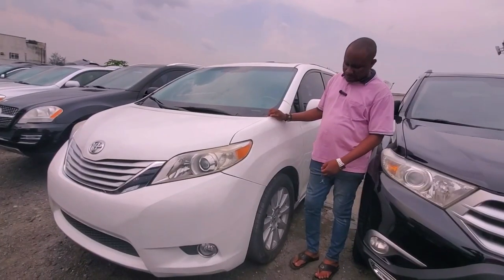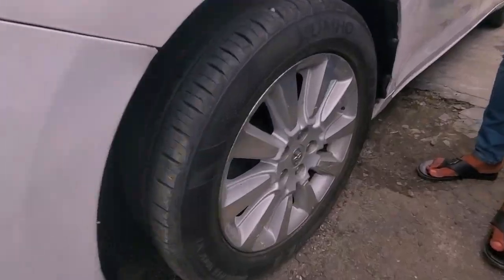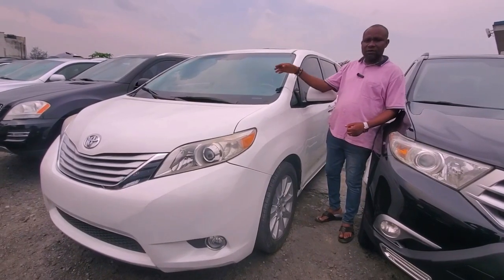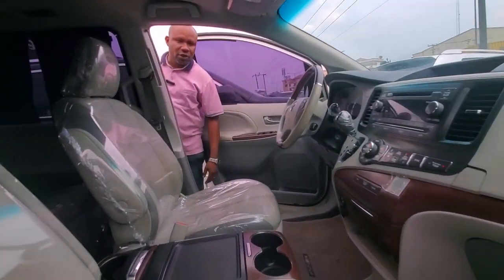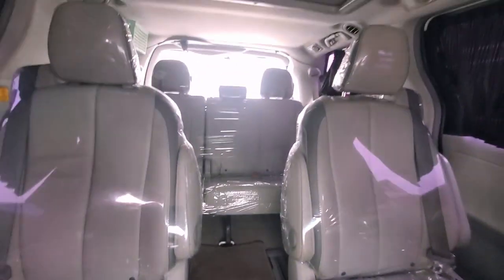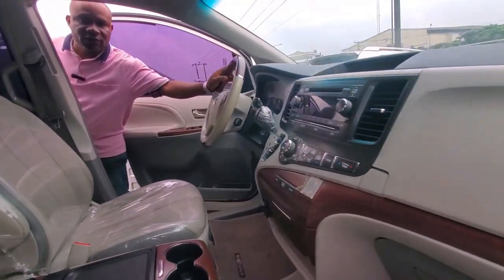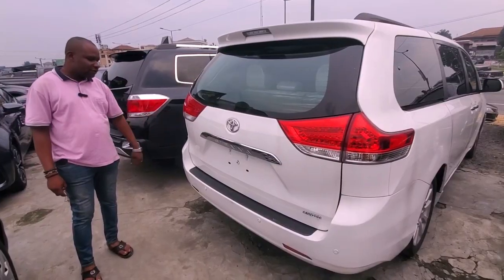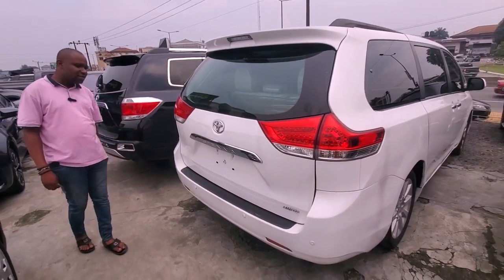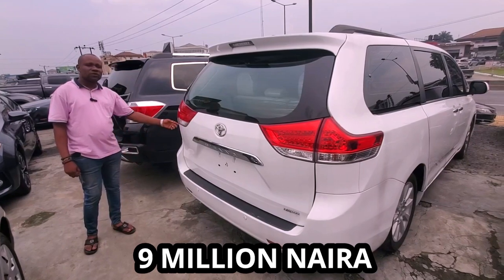This is also Toyota Sienna V6 engine. So the tire size is 17 rim, a 2013 model. Okay. Can see the interior, clean, 2013 model, the back view everywhere, clean, sweet, accident free, salvage free. Let's also take a look at the back. This is the back view, Toyota Sienna limited edition, and this is 2013 model. This goes for 9 million.